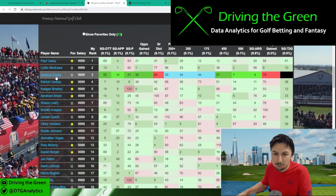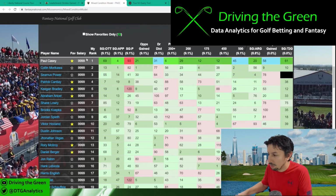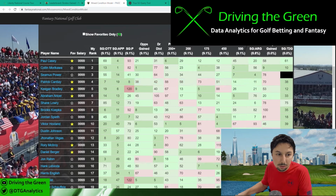Seamus Power has been just playing really well. Again, this is not adjusted for strength of field. I don't know if we can get here in a FedEx Cup playoff event to bet outright, but might be a solid fantasy play. The next range I'm really looking closely at.